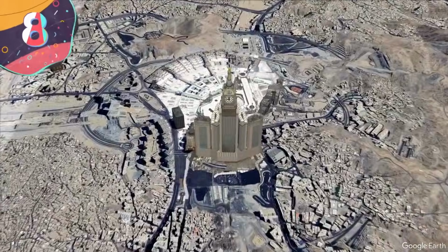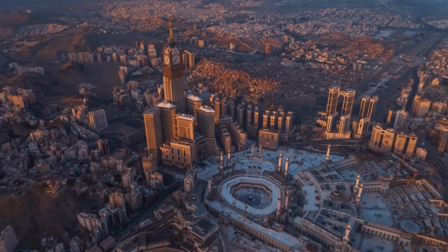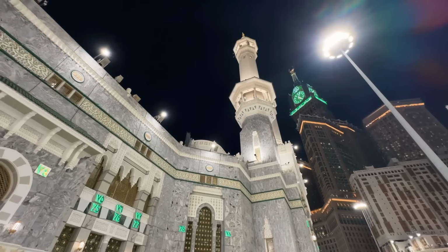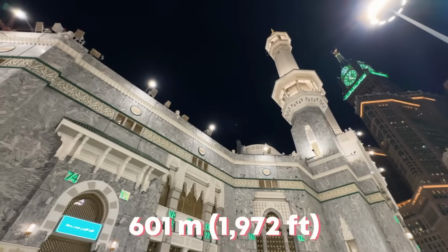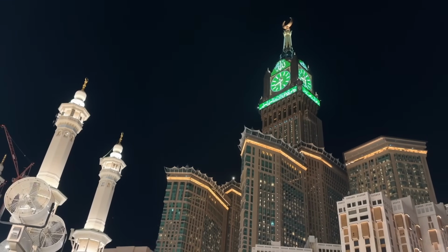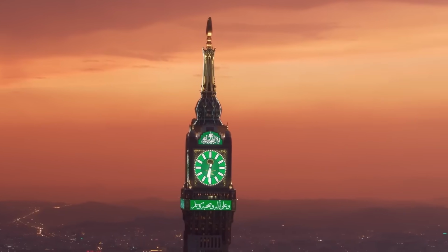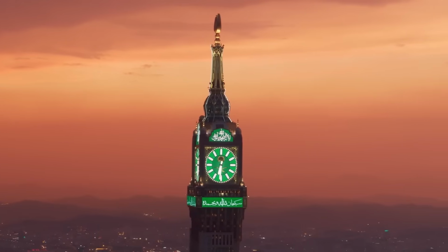Number 8. Mecca Clock Tower, Saudi Arabia. Dominating the skyline of the holy city of Mecca, the Abraj al-Bait Clock Tower is not just one of the tallest clock towers in the world, it's one of the tallest buildings of any kind. Soaring to a height of 601 meters, that's 1,972 feet, this tower is the centerpiece of the Abraj al-Bait complex, also known as the Mecca Royal Clock Tower. It holds the record for the tallest clock tower and features the largest clock face on the planet, making it a marvel and a feat of modern engineering.